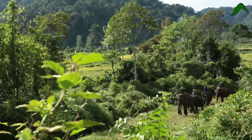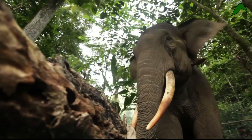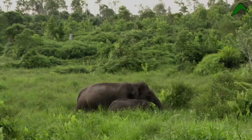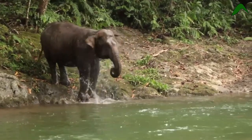The Sumatran elephant is considered critically endangered at this time according to the International Union for the Conservation of Nature, IUCN. If the population continues to decline as expected, Sumatran elephants will soon be extinct in the wild. In fact, they could be gone in as little as 30 years.